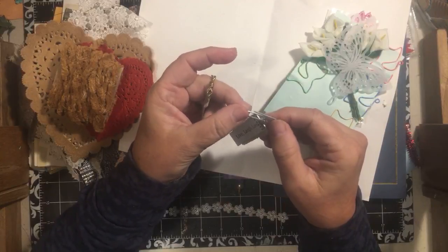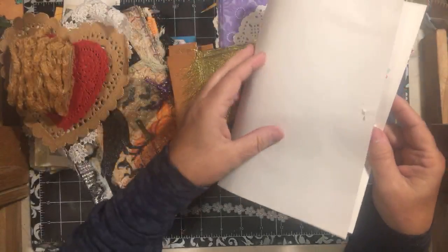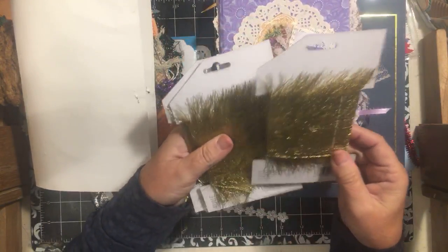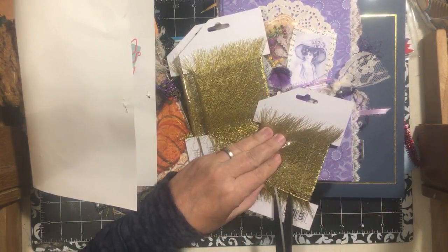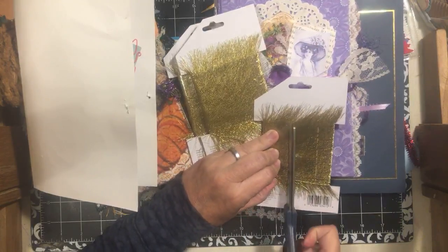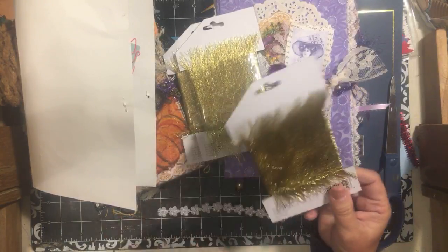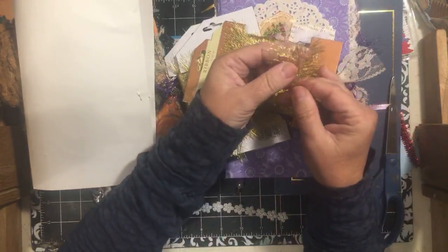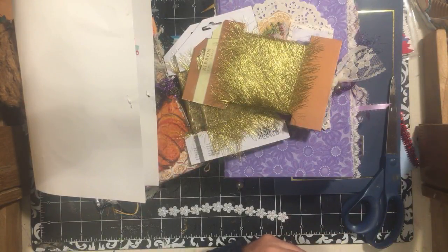But look at this. Oh my gosh, these are great. Oh, I'm so spoiled. You guys, this is like the coolest stuff ever. Oh, thank you so much, Georgia. I love this stuff. This is wired eyelash trim. Oh my gosh. So you can take it and put it through a tag. I don't have a tag, but we'll turn the ticket into a tag. I do have tags, duh.